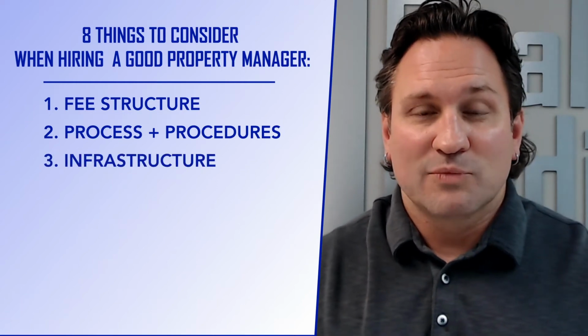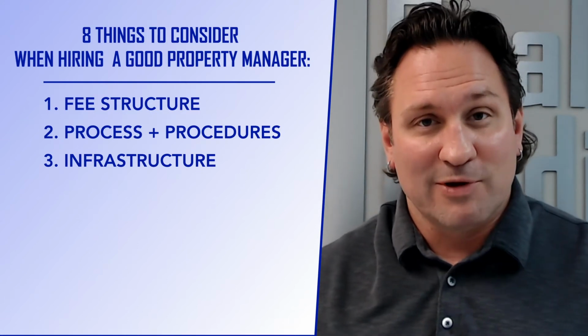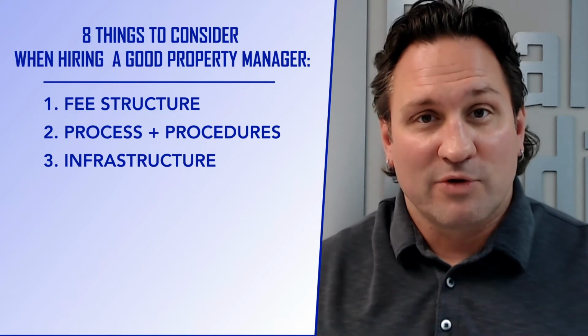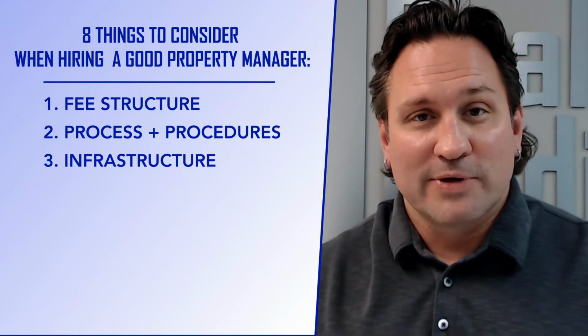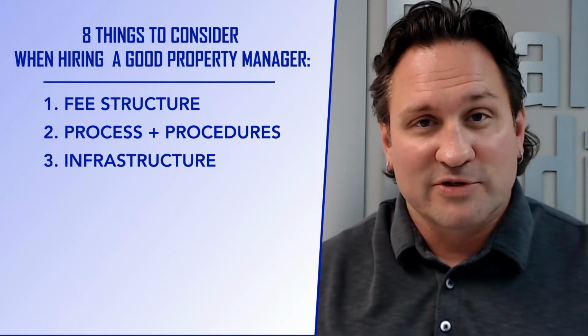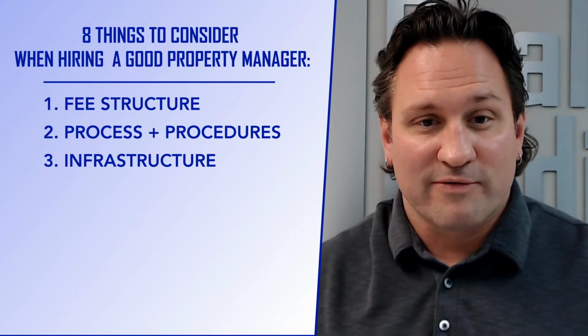Number 3, what sort of infrastructure do they have in place? Do they have the coverage? Do they have enough people on staff to adequately accommodate your situation and growth that they may be experiencing? Now, we've got at least 30 people on staff. So we've got the proper infrastructure in place, and we're always looking to hire. So we want to make sure that we're ahead of that growth curve.